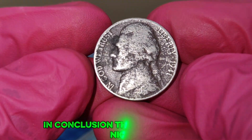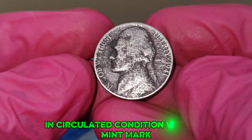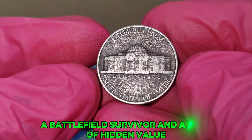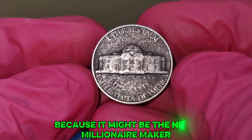In conclusion, the 1941 Jefferson nickel in circulated condition with no mint mark is an ancient warrior, a battlefield survivor, and a king of hidden value. Treasure it. Guard it. Because it might be the next millionaire maker.